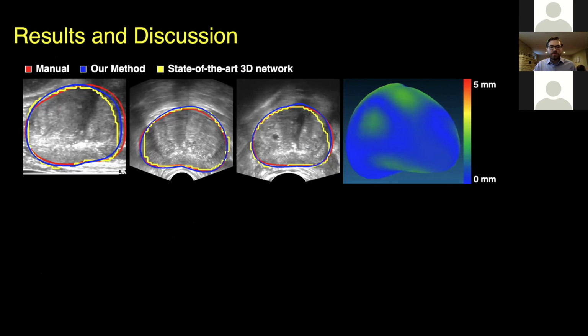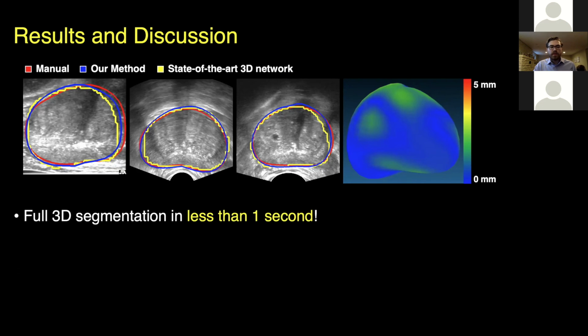Here are results for an example 3D segmentation on an image the algorithm had never seen before. The red contour is the manual segmentation, the blue is our proposed method, and the yellow is a state-of-the-art 3D segmentation method. We can see excellent agreement between our method and the manual segmentation, greatly outperforming the state-of-the-art method. A full 3D segmentation was achieved in less than 1 second. So this is huge savings compared to the 20 to 30 minutes it'll take for a physician to do it by hand.